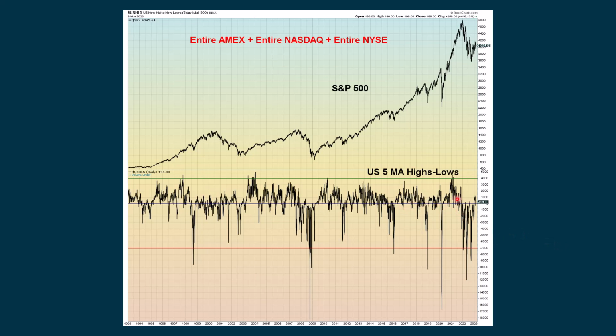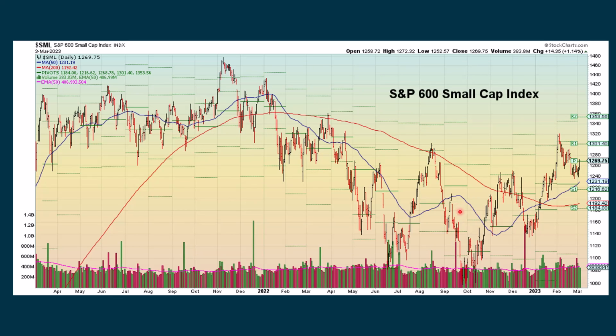When we're above this zero line, that's more positive. When we're below, that's negative. And this measures the 5-period moving average of the highs minus the lows. We just had dropped below the zero line only to bounce back up later in the week. Small cap index, recent golden cross, showing some strength, falling back. Now we were able to get right back up to this pivot point.